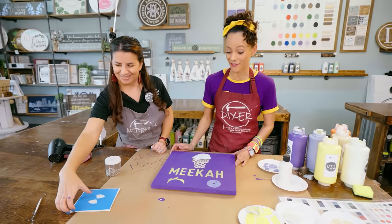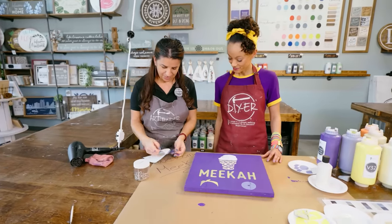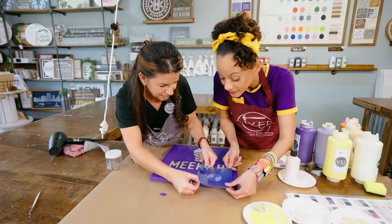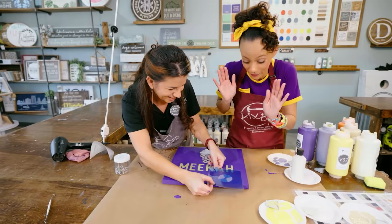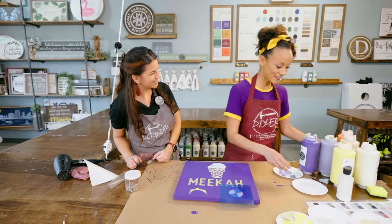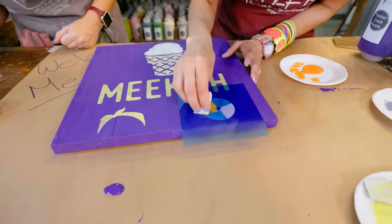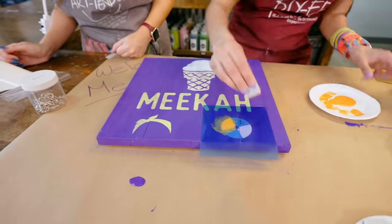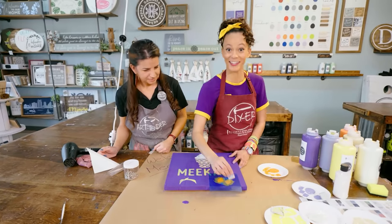Oh, that's right! We have another stencil. So I'm gonna do the same thing. I'm just gonna peel the backing off and we will center it together. Look good? Looks good to me. All right, ready? Let's commit. Oh, we did it. You're ready for your paints. All right, let's get the orange on there. I think that looks pretty good.